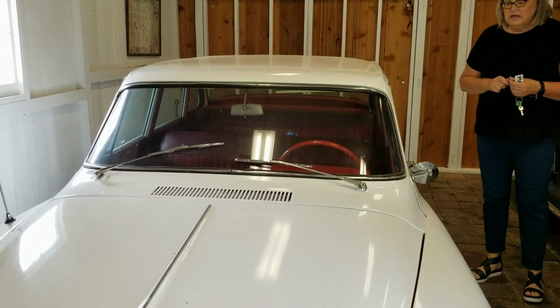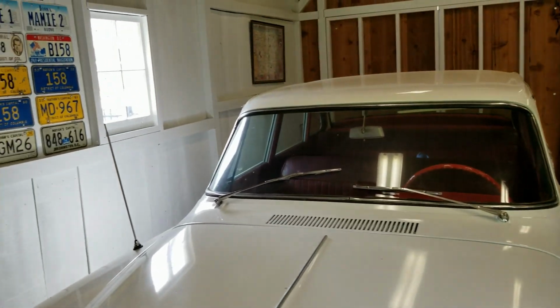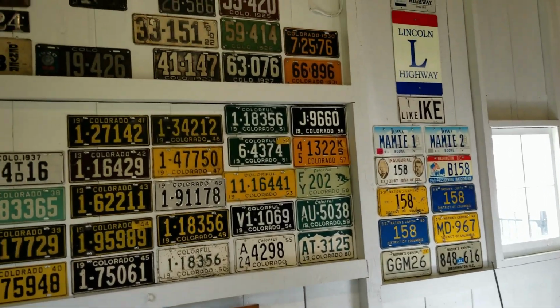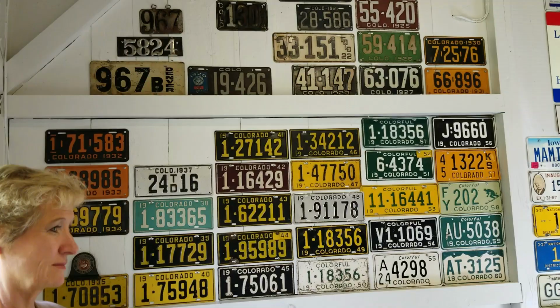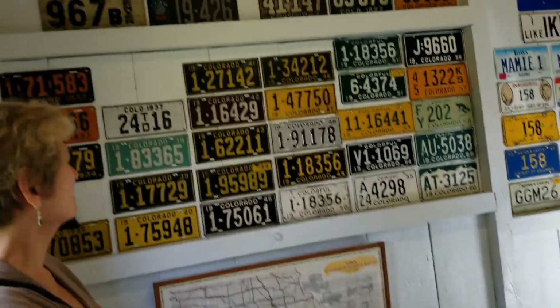I think it belonged to a collector, and somehow they found it down in Florida and got it back up here. Wow. And the license plates? The license plates belong to her father.